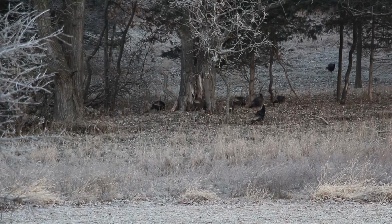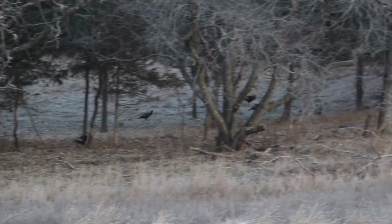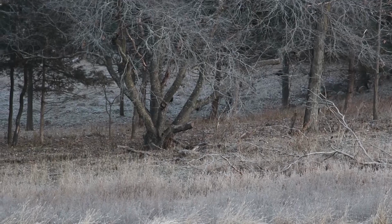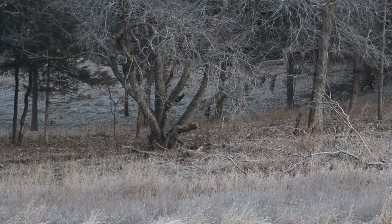It was a beautiful, crisp morning out the first sit. But after watching these birds for a bit, I think there might have been a predator around, because they got spooked, and I never did see a deer that morning.